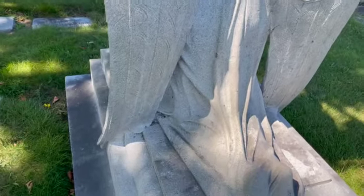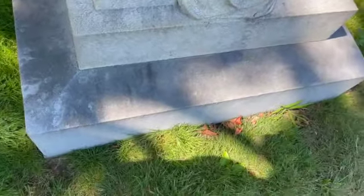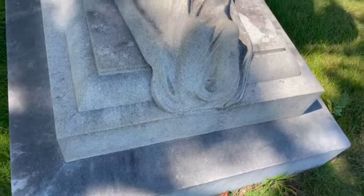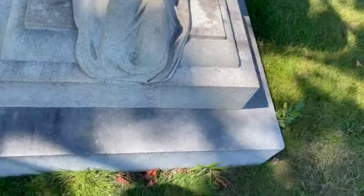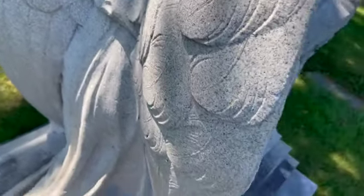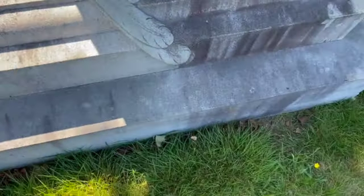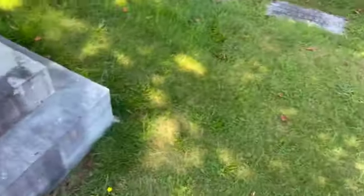This monument is really a work of art that was hand carved, I don't know when, because there's no date on the stone. Although maybe it's just here because it's a family plot. And there are a lot of Les Gaults, which is a name on here, buried kind of like right around here.